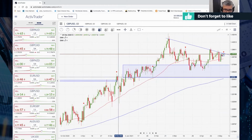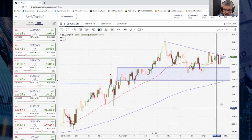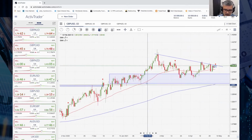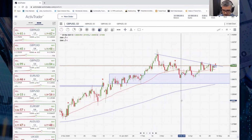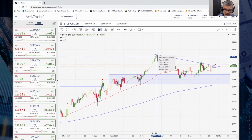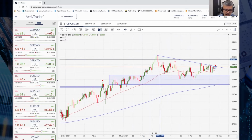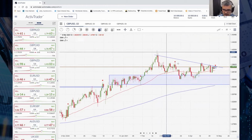We did have a pullback in December in the British pound, and that was mainly due to the lockdown situation going into Christmas. And then we also had an appreciation up to February, which then, as the inflation worries across the world increased, the British pound suffered as the US dollar appreciated.